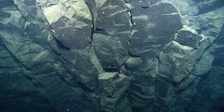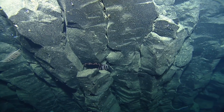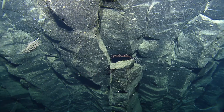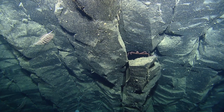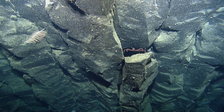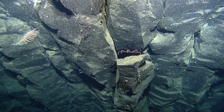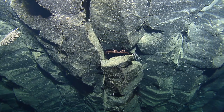Got some Brisingids hanging underneath that ledge there. A hungry Brisingid. They're also looking a little spooky. Yeah, they look like they're giving us a stare down. Like, what are you doing? This is a better picture of how they look here on my screen. Hold that. See if it'll come around. I turned your heading speed up so it comes around rapidly.